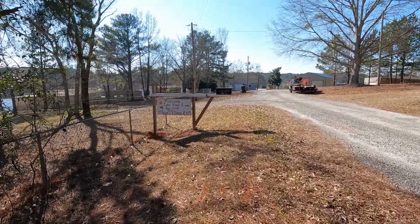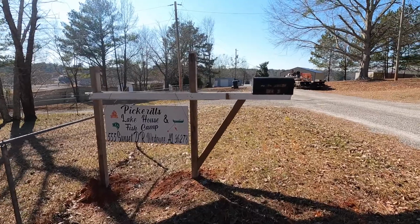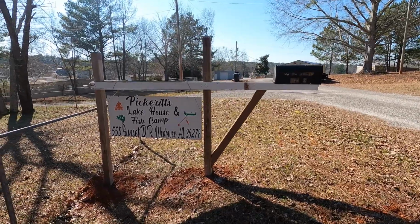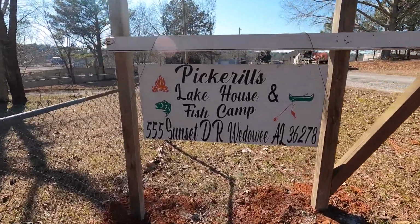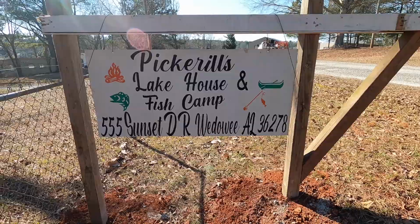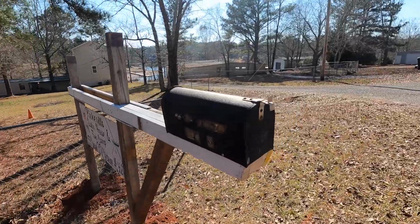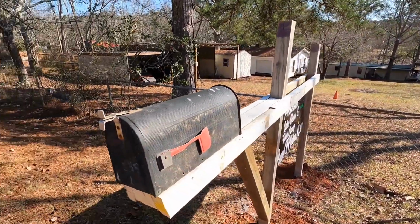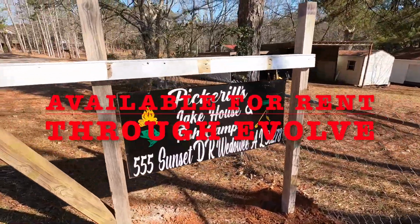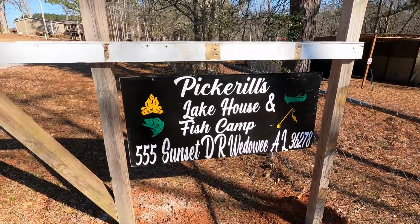Here's our sign and mailbox that I got built this week. They wanted $50 at Home Depot for a mailbox, and I had to build a sign, so I just went ahead and combined them. Pickerel's Lake House and Fish Camp, 555 Sunset Drive, Wedowee, Alabama. We've got a new mailbox at home in Illinois, this was an old one that was sitting around, so I put it on for now. And then on the back side here, it's just reversed colors. My daughter Megan made the sign. She did a really good job.